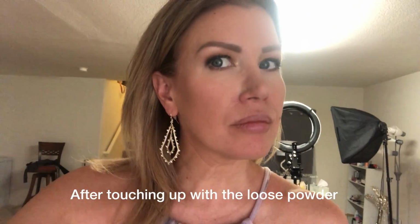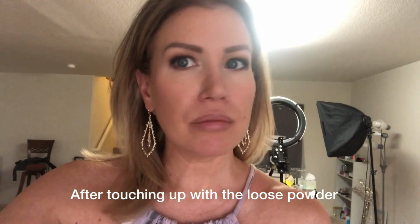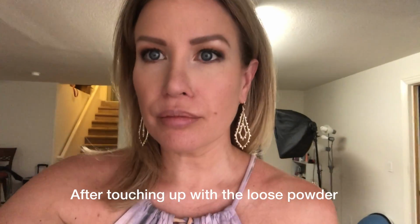All right, so this is after 5 hours of wear, and at this point, I was very, very shiny. I went all around my house, and I'm in my basement right here, trying to find the lighting that would really show just how oily I was. For using all of these mattifying products, I'm not super impressed, but once I went back and powdered with the Long Time No Shine, just a light dusting of powder, I feel like it ended up looking pretty nice.